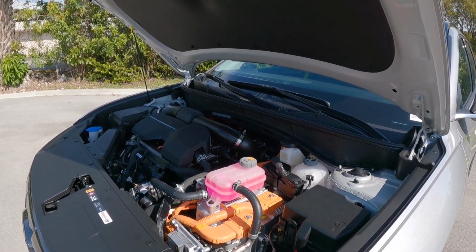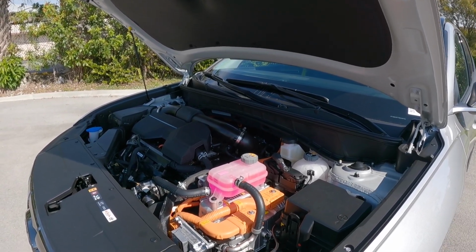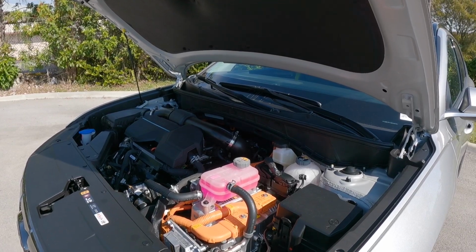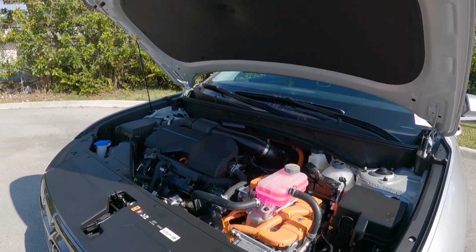If you guys are keeping numbers, yes, it's going to be down compared to the Toyota RAV4 Hybrid and also the Honda CR-V Hybrid. And as the Tucson sits here with all-wheel drive, this one weighs in around 3,700 pounds. Properly equipped, this can tow 2,000 pounds.